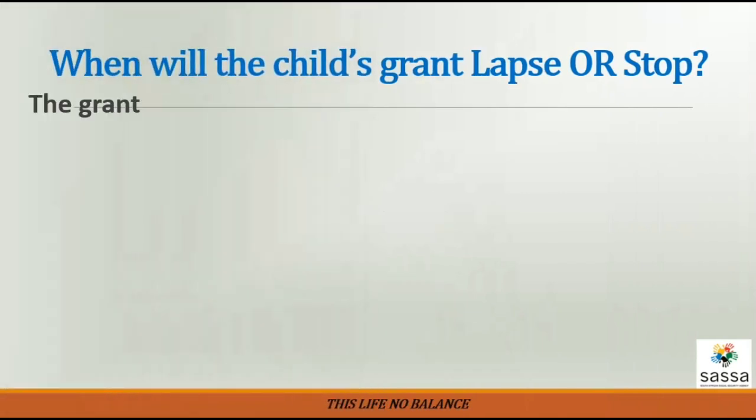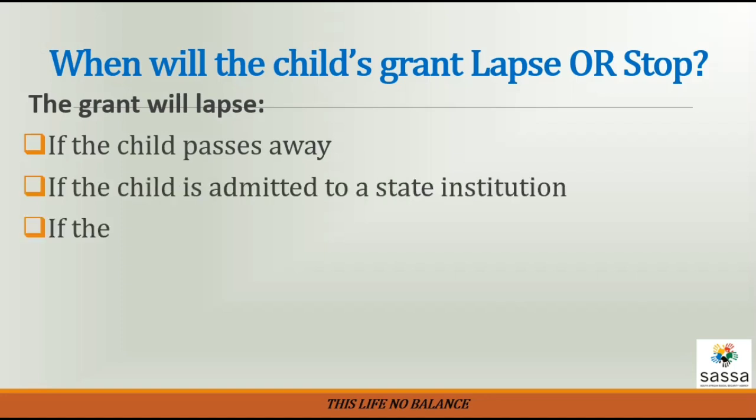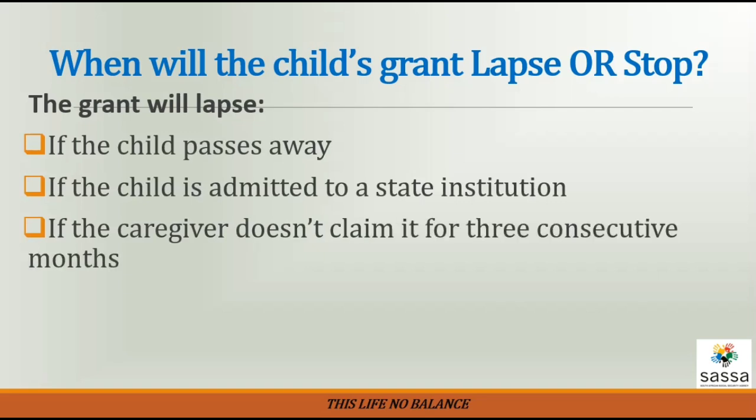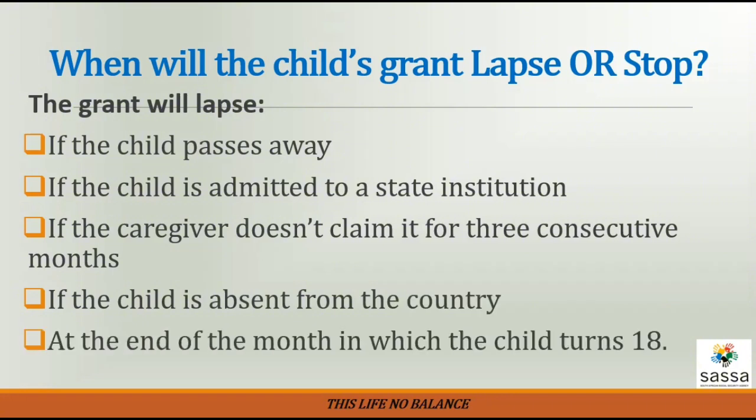All right. Now, when will the child's grant last or stop? Certain things may lead to the grant being stopped. The first one is if the child passes away, or if the child is admitted to a state institution. If the caregiver doesn't claim it for 3 consecutive months, if you fail to collect the grant, it will stop. And if the child is absent from the country. At the end of the month in which the child turns 18, the moment the child turns 18, the grant will cease.